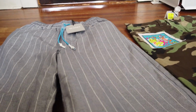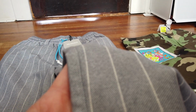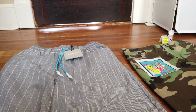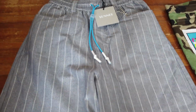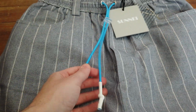Anyway, these are a much softer fabrication here. I'm actually curious. I'm gonna guess they're cotton, but they have an almost fleecy feel to them. And they are a nice light muted blue with these white pinstripes going through. And if you follow them up, you have these crazy drawstrings.